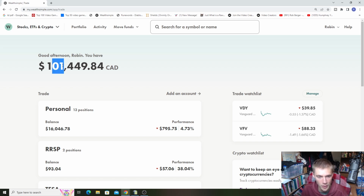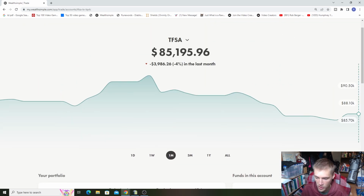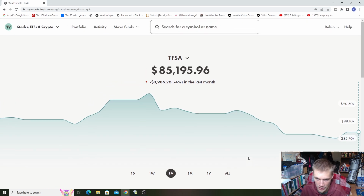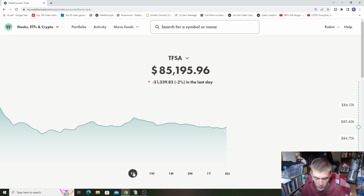We have $101,000 Canadian inside of the portfolio, and we'll cover the TFSA first, which has been hit pretty hard over the past couple weeks. Lots of dips in the overall market, especially in the US market. Our one-day return since this morning is down 2%. I did check this morning. We've seen pretty big dips in VFE, the S&P 500, as well as the Canadian markets.